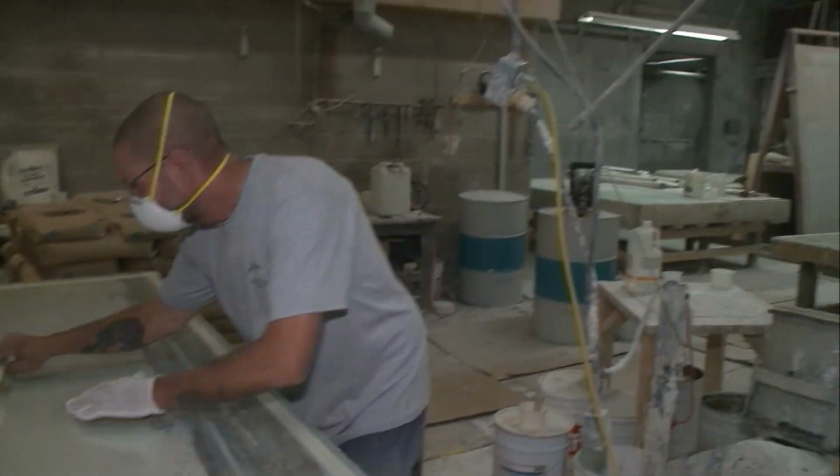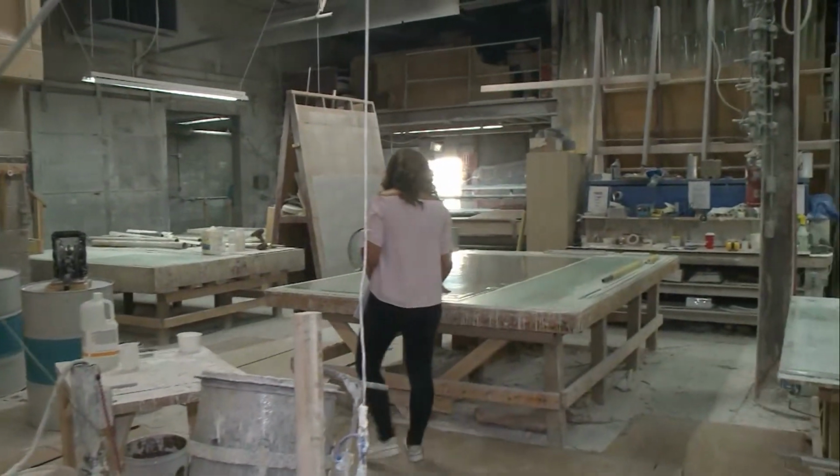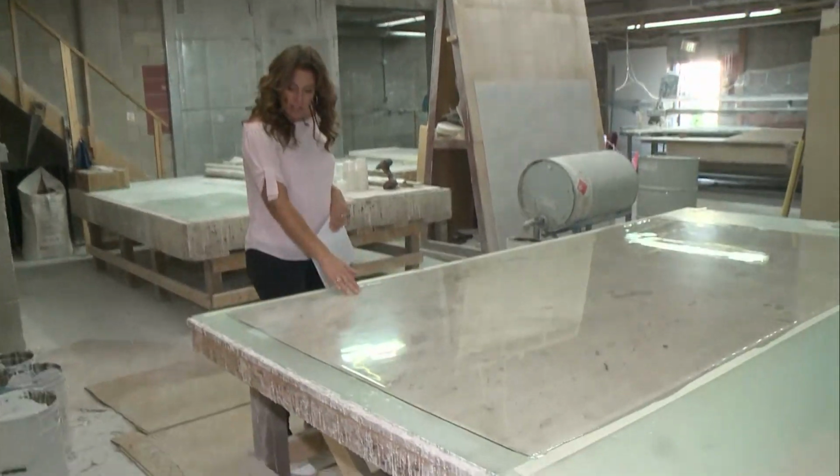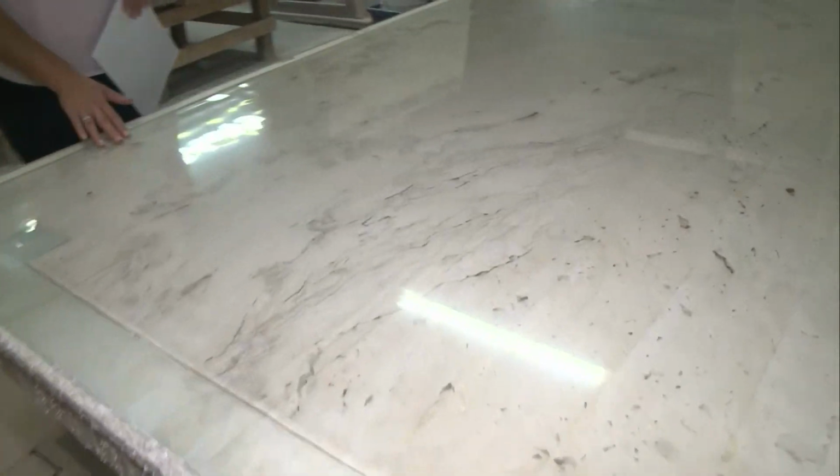Okay, this process? That table over there. Can I touch it? Yeah, yeah. Oh yeah, okay. It's very smooth. And right now, the plastic is on there. In a few minutes, Jimmy's going to peel this plastic off.